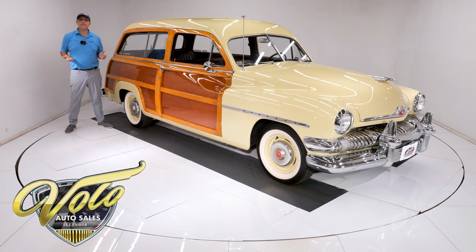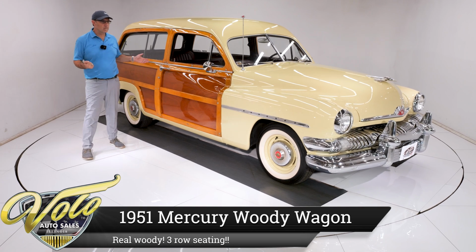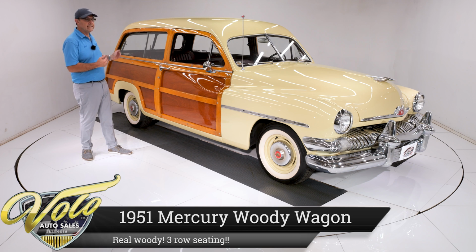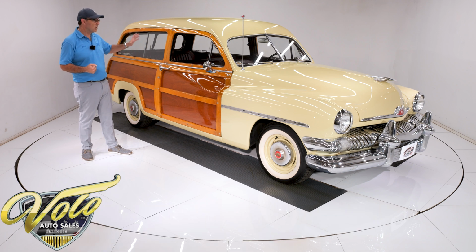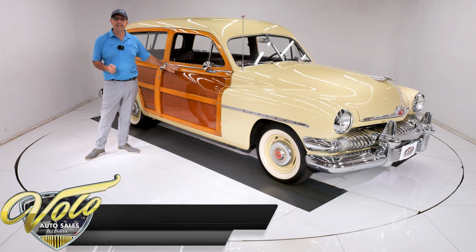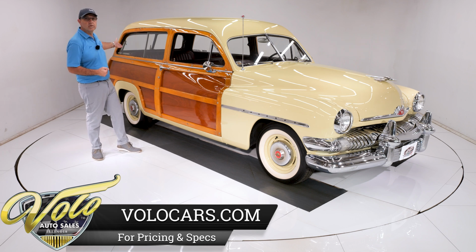When you think of a 1951 Mercury, you think of the lead sled customs. Well, this right here is the most expensive Mercury had to offer in 1951. It's a two-door woody station wagon. This is real lumber. This isn't a laminate or a sticker. Real lumber on the side, three-row seating.